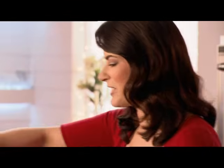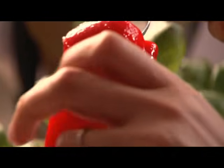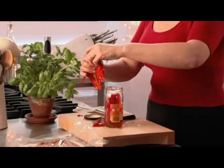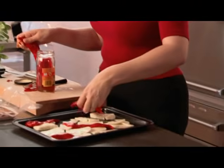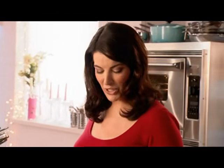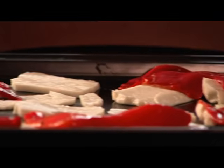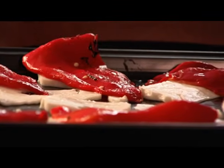Next, some peppers. I always keep a jar of these flame roasted peppers around. Sometimes they're labelled char grilled. Basically what they are are peppers that have been roasted and their skins removed. And again it's about contrast because they're so deliciously sweet and the mixture with the halloumi, all that saltiness, it's perfection. And I rather like the dazzling burst of colour as well.